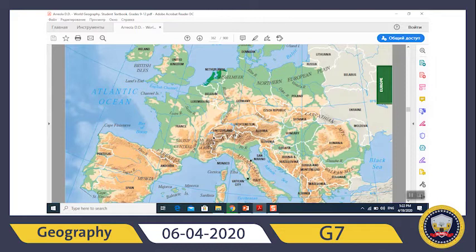The most famous mountain chain in Europe is, of course, the Alps here. On this map you can see that the Alps arc across France, Italy, Germany, Switzerland, and Austria, and even go a bit further to the very north of the Balkan Peninsula. They cut Italy off from the rest of Europe.